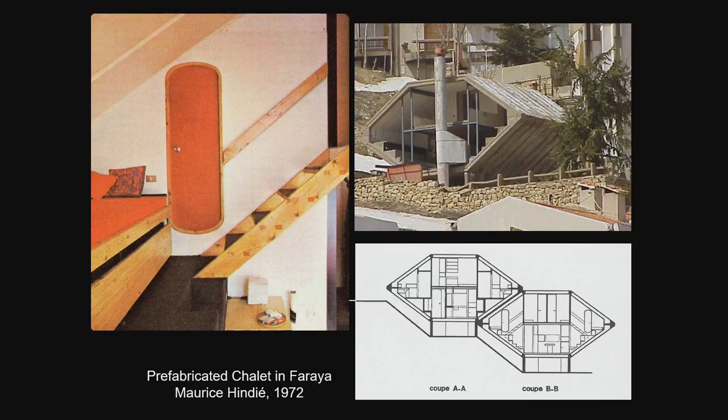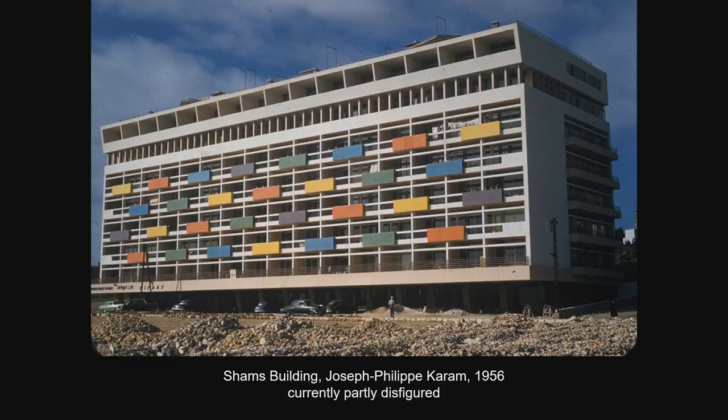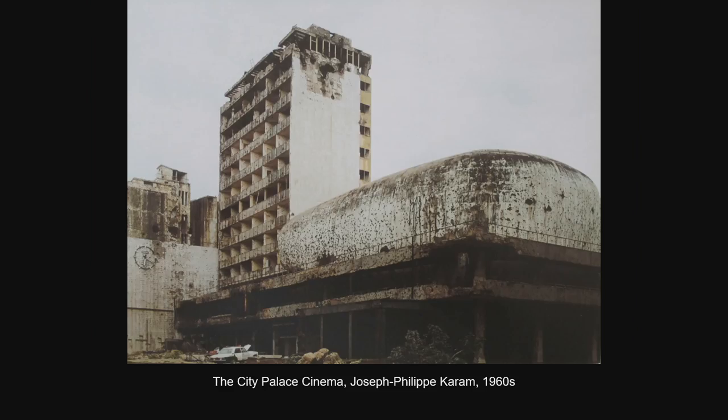Very smart piece of architecture. This one is partly disfigured on the seashore. The City Palace Cinema is also, this building was demolished. The part of the cinema was cut.